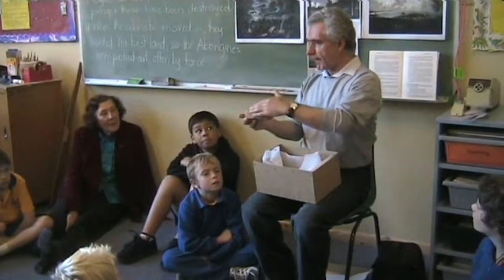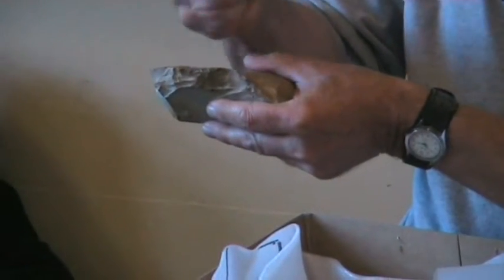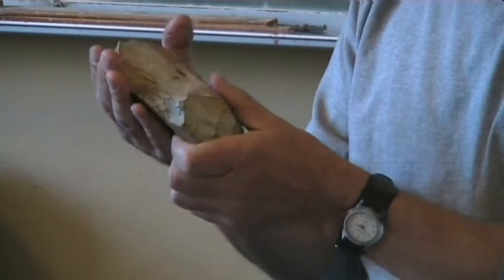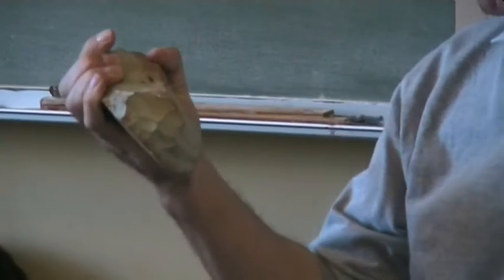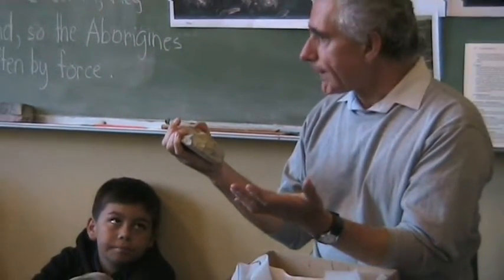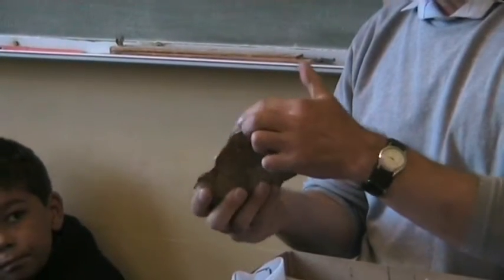So you can see it's flat here, and it's shaped differently on the top. And then they turn it upside down that way, and with a smaller hammer stone, detached a few flakes along the edge to make a sharp edge here, and that would be held in hand and used for carving some bigger piece of wood, maybe taking a relatively large branch of the tree to make a boomerang or a club, okay?